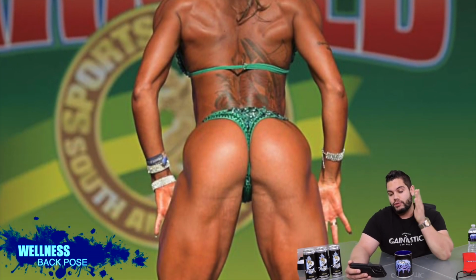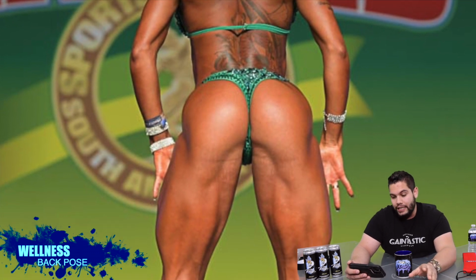So in this back pose, we're seeing very similar to what's normal in today's NPC, IFBB bikini, and obviously muscular changes in the legs, bigger legs, more developed glutes, more developed glute ham tie, things of that nature, but that is not relevant to the posing. The posing is the same.